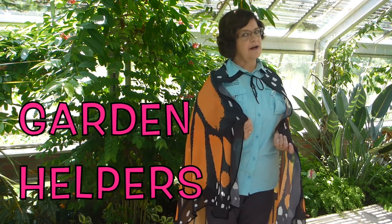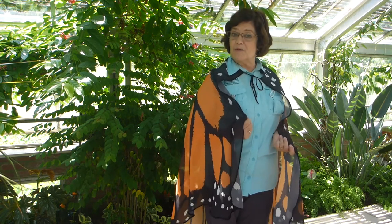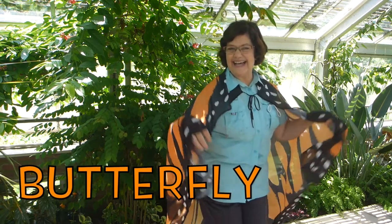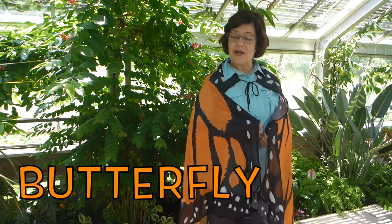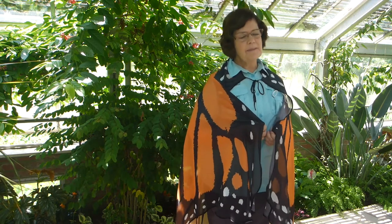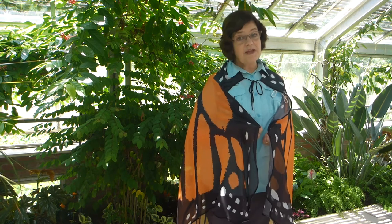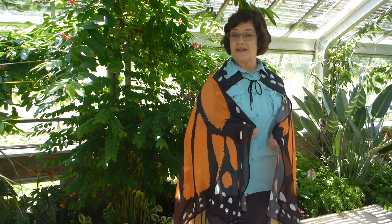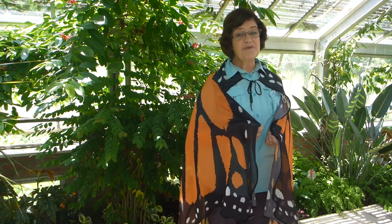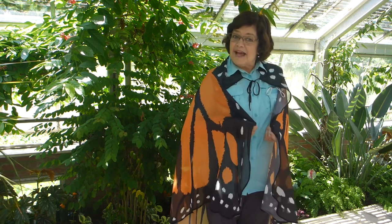Yesterday we studied about our little honeybee that helps spread the pollen and sips nectar and makes honey. Well, today we're going to be studying about a beautiful butterfly. And butterflies are garden helpers too. They also sip nectar, but they don't make honey. They use that nectar as food, but they still spread the pollen around to wake up the flowers and tell them to make fruit, which makes seeds, which makes new plants and flowers.